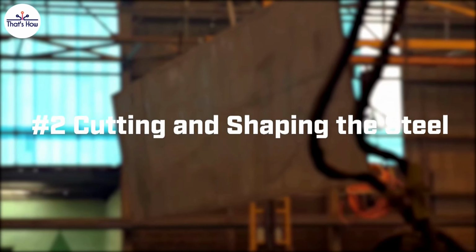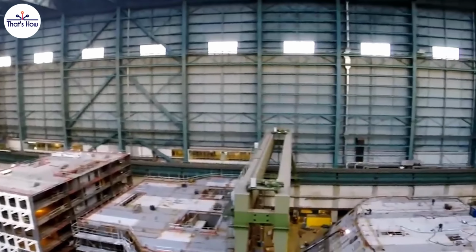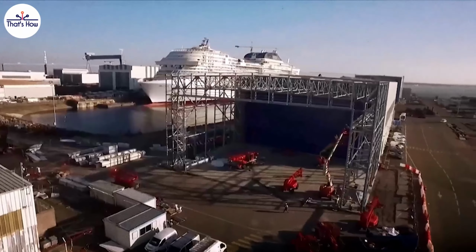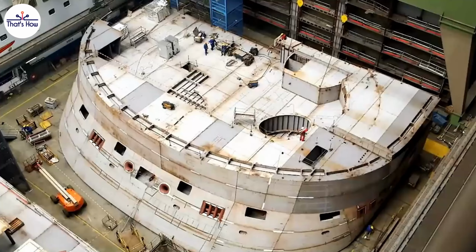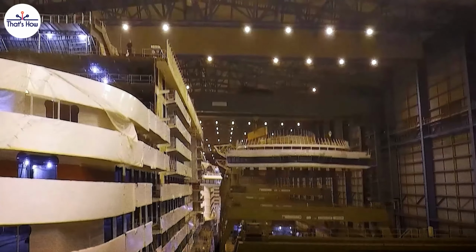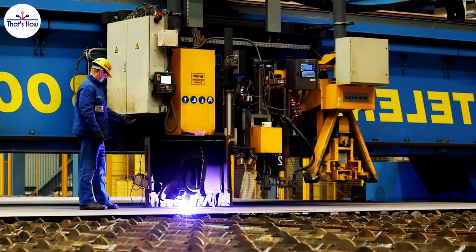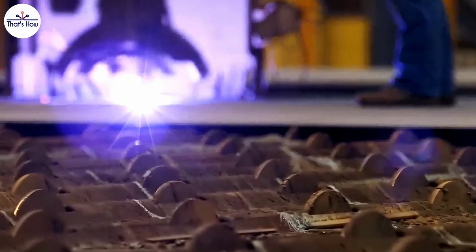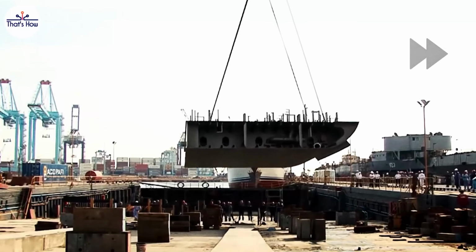Step 2. Cutting and shaping the steel. Once the design is finalized, it's time to bring the ship to life. The process begins in the steel yard. Giant sheets of steel, each weighing several tons, are delivered to the shipyard. These are the building blocks of the ship, forming its frame and hull. Advanced laser and plasma cutting machines are used to slice through the steel with incredible precision. These machines can work for hours, cutting sheets into complex shapes and sizes needed for the ship's structure.